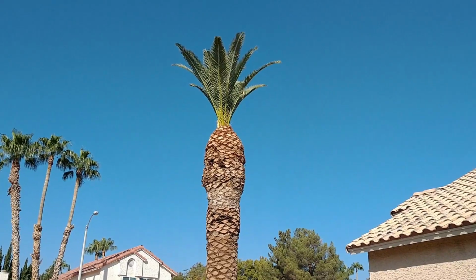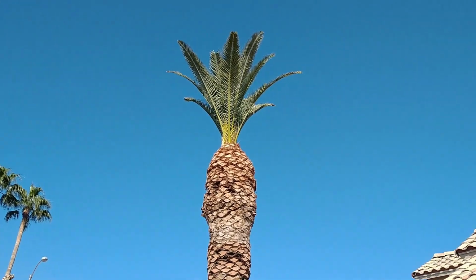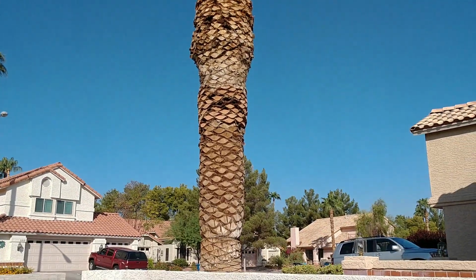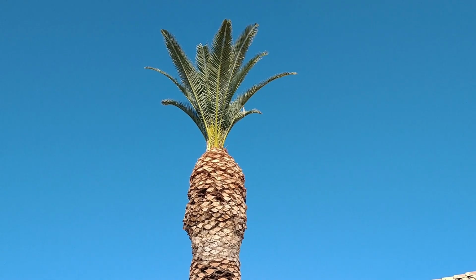We're going to talk about why palms get over-pruned, what goes on, and the real cost of trying to save money by over-pruning palms. So here's a sorry sight. Big, beautiful canary, over-pruned, hardly anything left. Kind of a shame. Beautiful palm tree. Messed up by someone who was too lazy to do the work the right way.